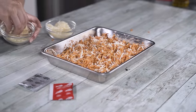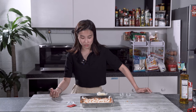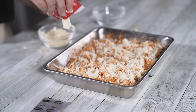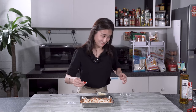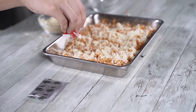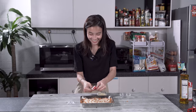I'm going to put mozzarella on top. Wow. My hand very itchy. I want to add some stuff. You know what? Do you like mayo? Yeah, sure. Oh no! This is not how I wanted it to be. I wanted it to be a long line like this. Okay, I try. I'm running out of mayo. That's all. Oh no, I suck! I'm gonna continue.